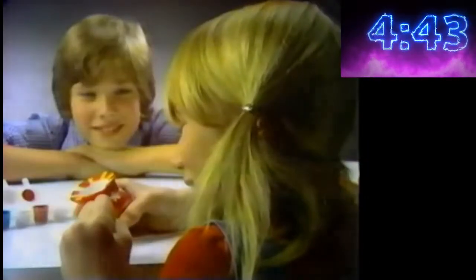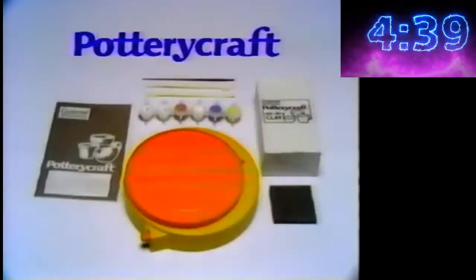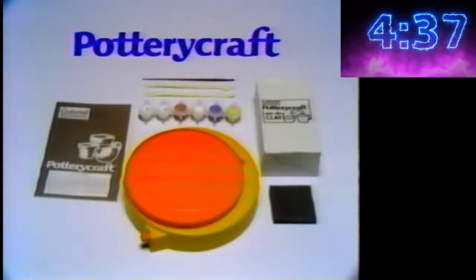They made it. Hey, that looks great. With Pottery Craft. The Pottery Craft Potter's Wheel, with everything you need to make air-dried pottery.